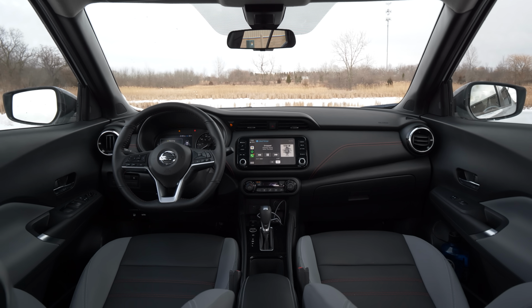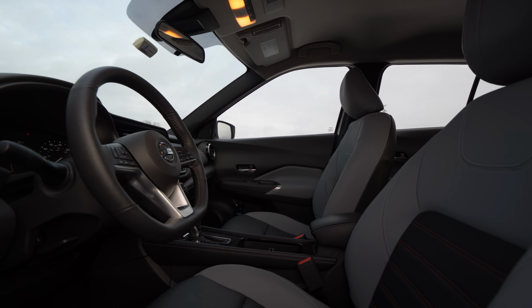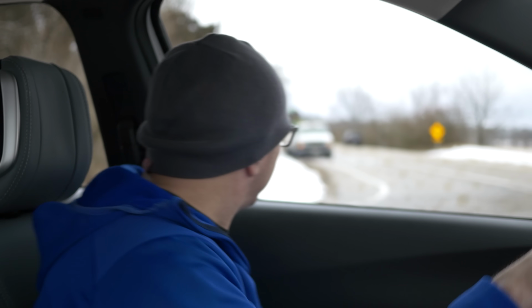The seats are a bit higher up. There's a ton of glass in here, so you have good visibility without having to overutilize the safety suite, which is really good. It's not hyperactive, so if you're coming up on a car too fast, it's not going to alert you. The brakes aren't going to freak out. The lane departure and all the things that are on here work really well, surprisingly well for the price that you're paying.